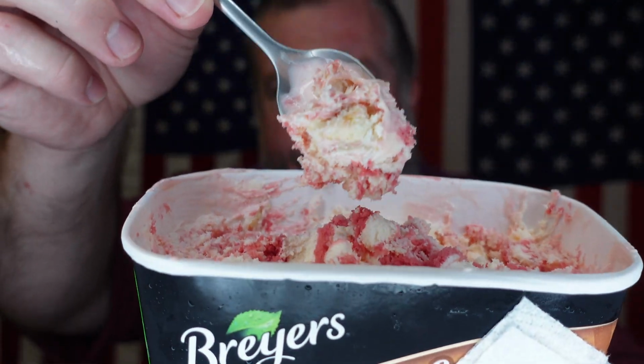This is always my issue with quote-unquote pie ice creams. They taste more like cake, cheesecake pieces. They say they have graham cracker crust. My issue with a lot of these is it's hard to really get that graham cracker flavor because either it gets soggy or it's just not there. It's overwhelmed by everything else. I would say that's kind of the issue with this. You can kind of see it a little bit right there.